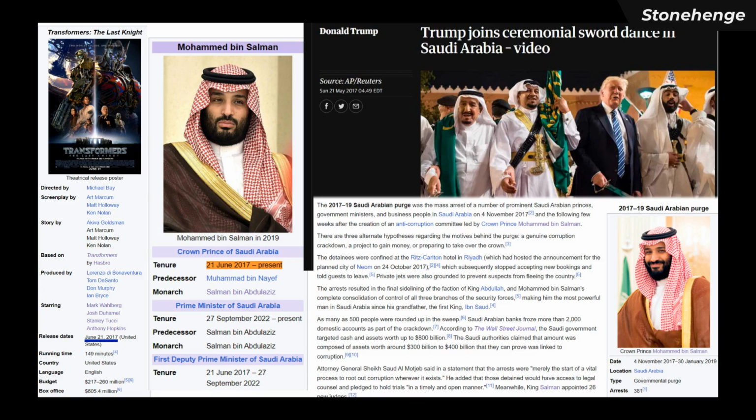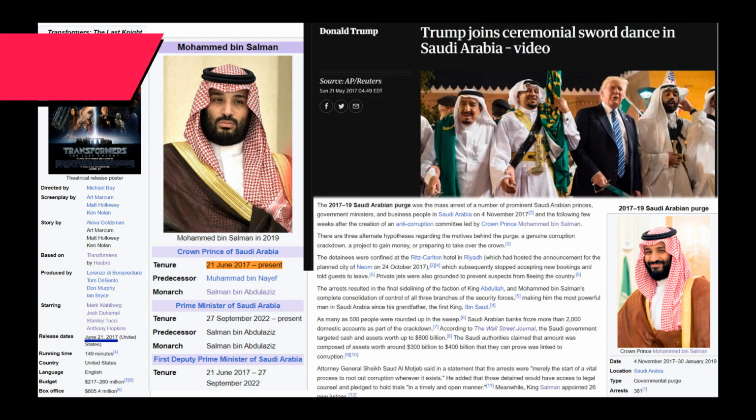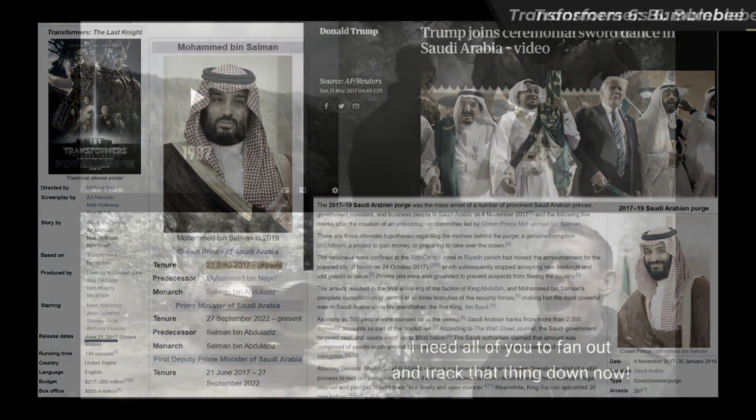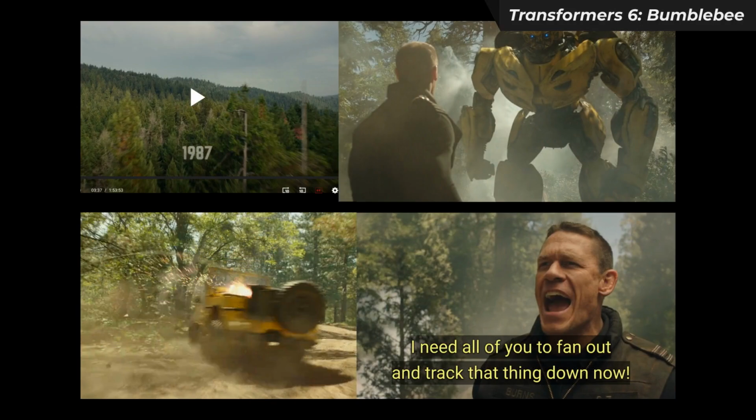Time for the final Transformers movie. Transformers 6, Bumblebee. The film is entirely a prequel and once again involves military hunting the alien robots. Bumblebee starts off as a military jeep, then a bug, then a Camaro. Tying possibly into the military origins before switching to private citizenry around that time.